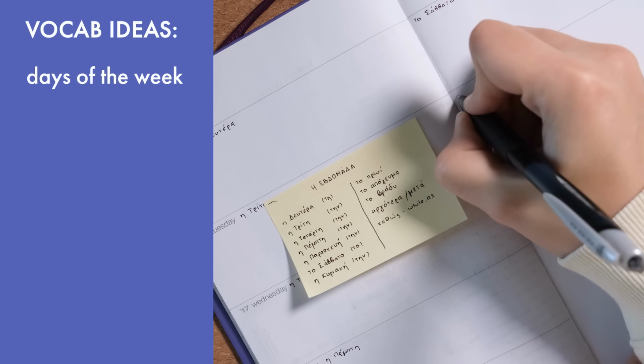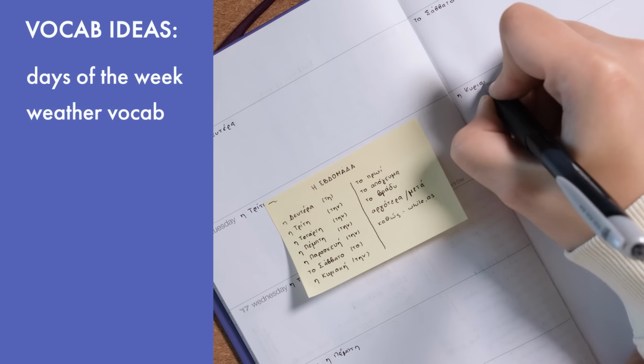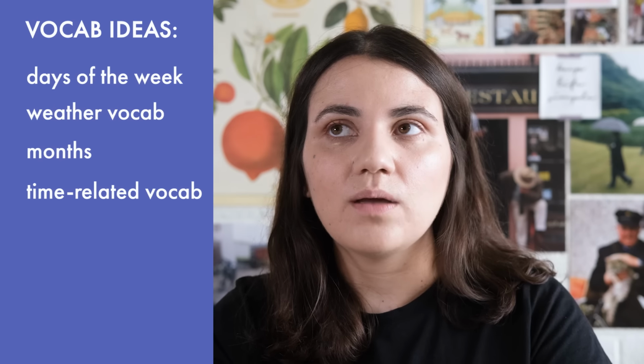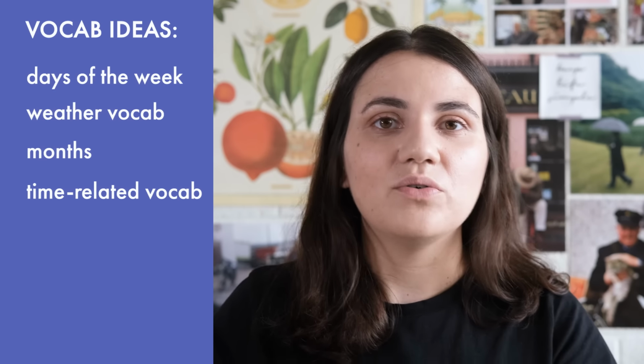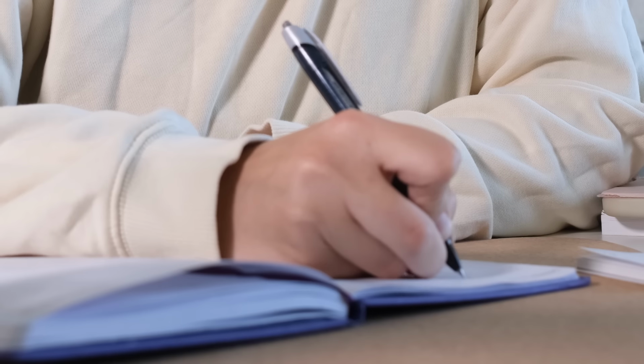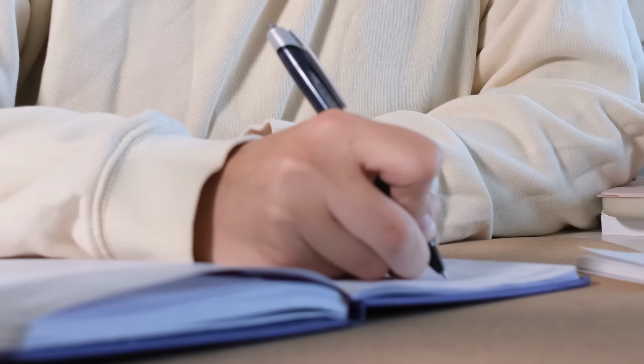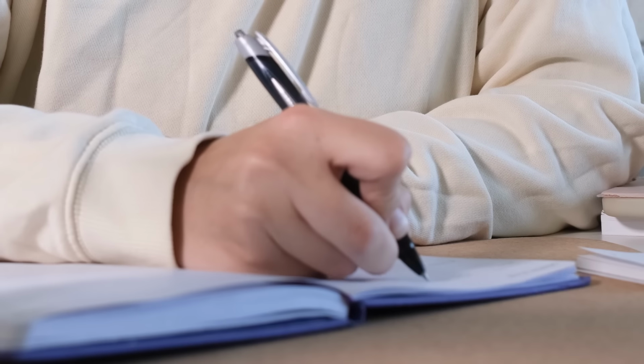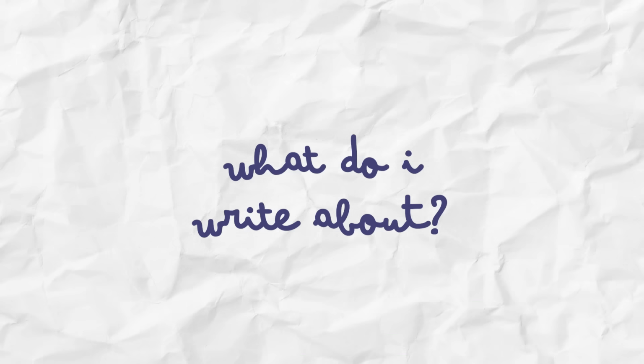Some examples of the kind of vocabulary I write down: days of the week, as I've already said, sentences describing weather, names of the months, time-related phrases, for example, from this time to this time, or today, tomorrow, now, then, and things like that. Of course, the type of vocabulary you'll be using totally depends on you, what kind of things you choose to write about, what level you are. As you have noticed, I am still a beginner in Greek, so there's a lot of really basic vocabulary that I'm not comfortable with yet, and so I have to write those things down, hoping that at some point I will memorize them and I will not have to use the help of my little glossary.